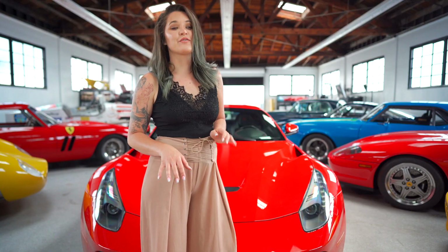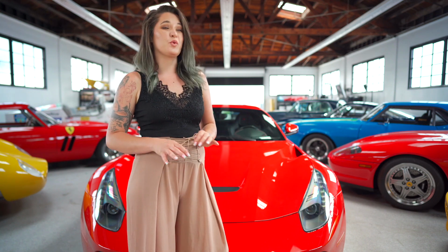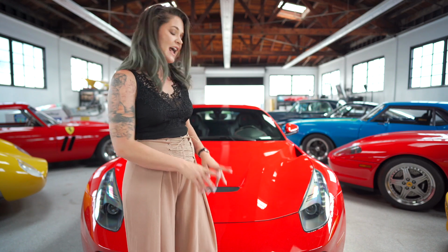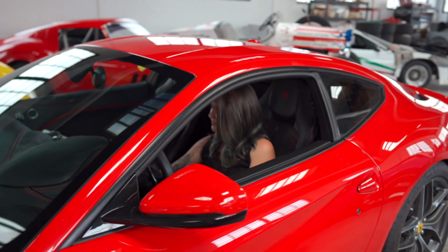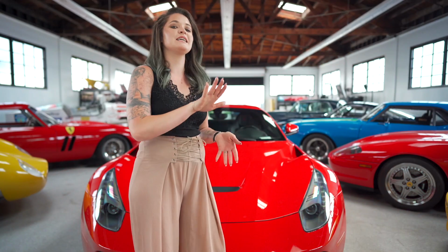Ferraris are notoriously really low to the ground, making scraping a very common issue and speed bumps become your worst enemy. But one of the cool things I like about this car is the front end. It has a button that will actually raise and lower the car, so it can get you out of those sticky situations when it comes to speed bumps and really steep driveways.